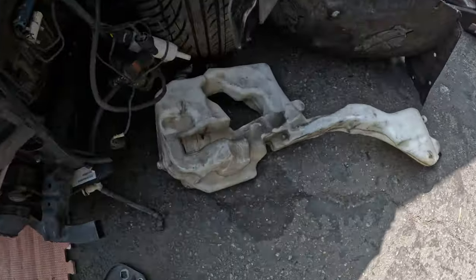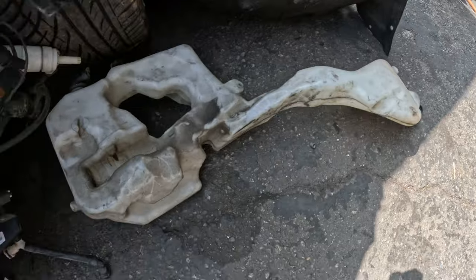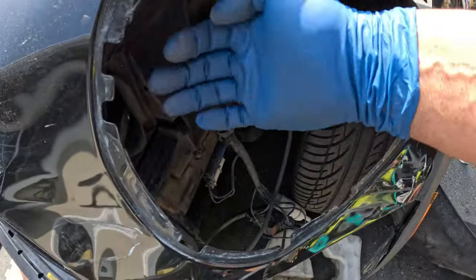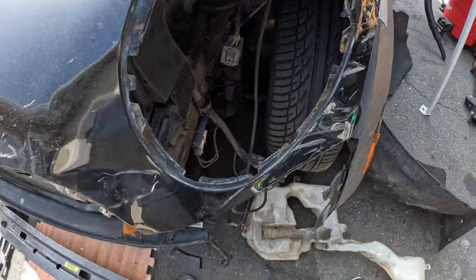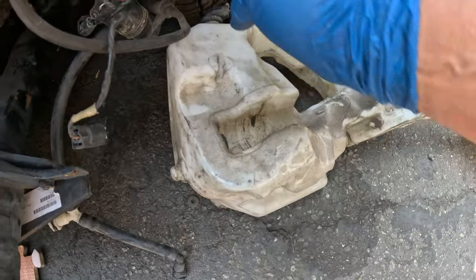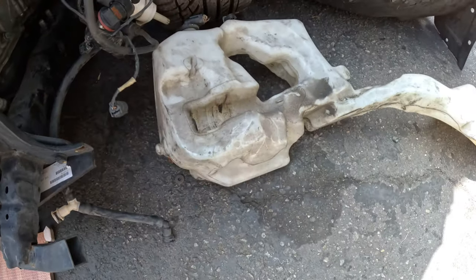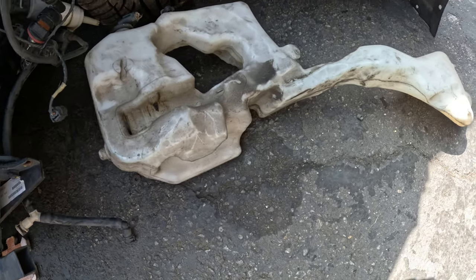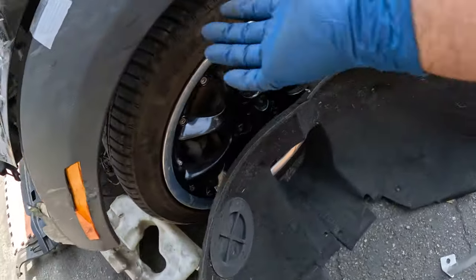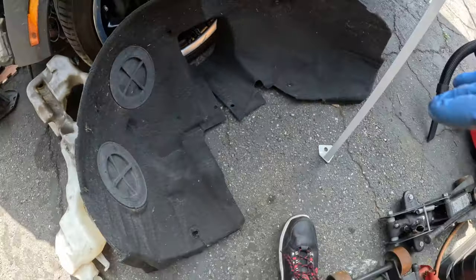Then I got a washer bottle. That was hard to find because my headlights have windshield washer fluid cleaners. Yeah, they clean the headlights, so it has dual pumps. I had to get that, and it was hard to find at the damn junkyard. Fender liner: this one's ripped right here, so I got another fender liner for this.